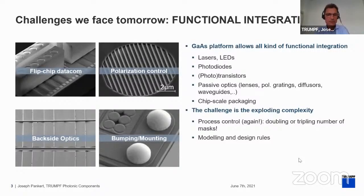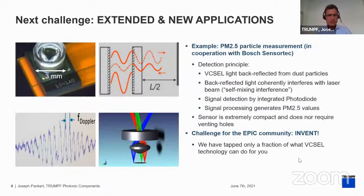a whole bunch of modeling. If we compare ourselves to where the silicon industry is, then of course we are 3 decades running behind, and we have to close that gap in order to make full use of the potential of these additional functions that we put onto the same chip, as was, by the way, also referred to in the introduction slides of Jose. And that brings me to the final one, and the final one is the next challenge that keeps us busy for the next couple of years, I would say.